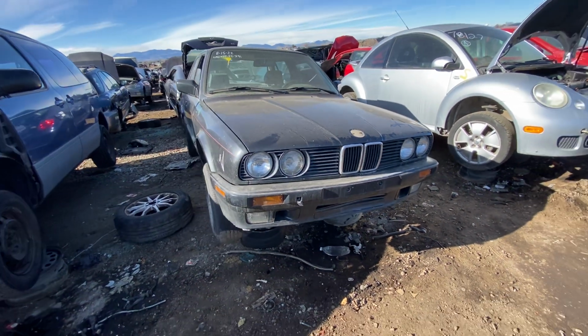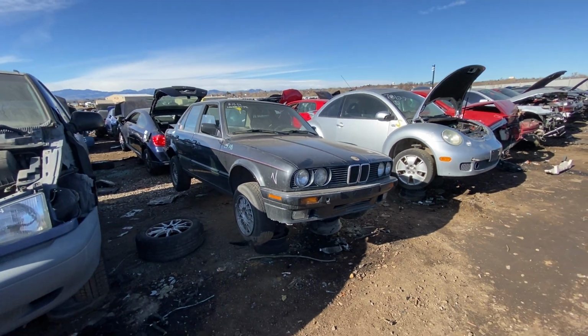There you have it. That is the 1991 BMW 318i of the E30 generation.